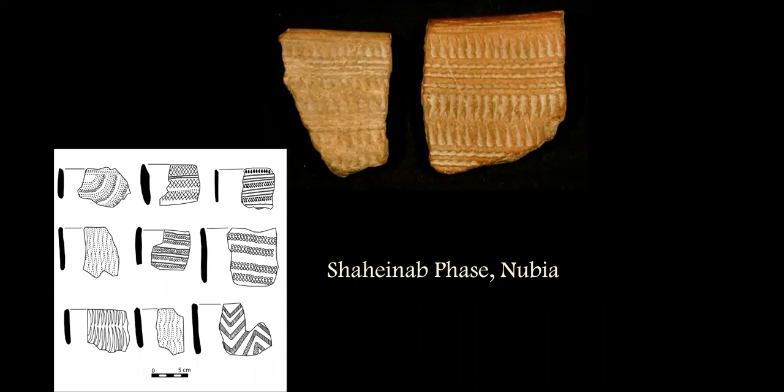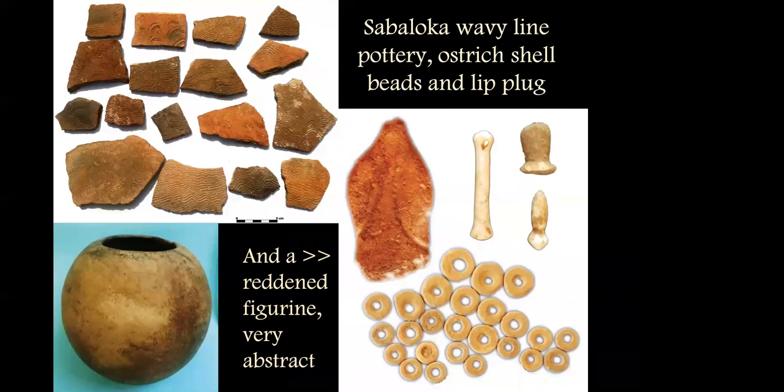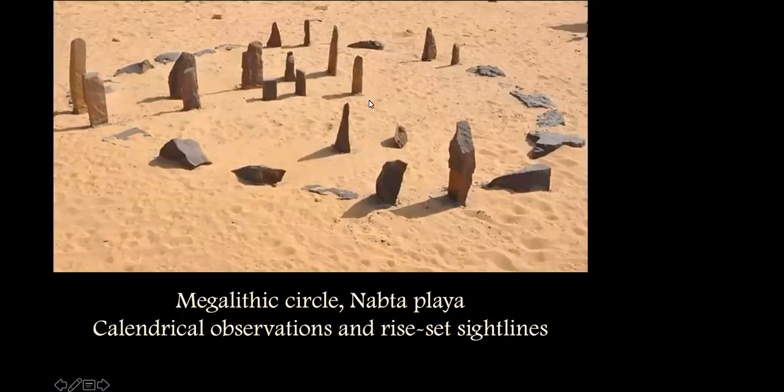But these are people who are raising cattle, they're farming, they're herding. And you can see that they're making beads out of ostrich shells. You've got bone lip plugs, which you see in various parts of the world. This may be a female figurine. It's been painted with red ochre. A lot of very abstract styles going on at this time.